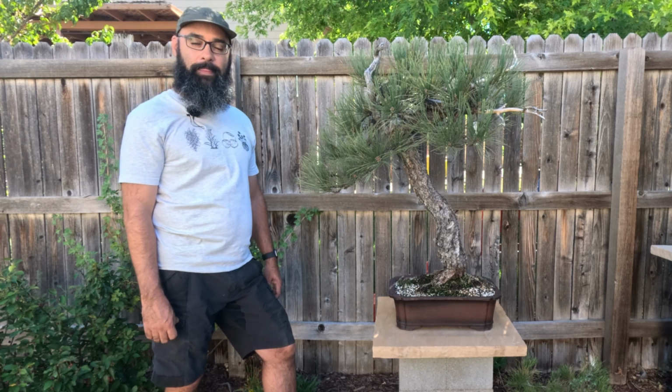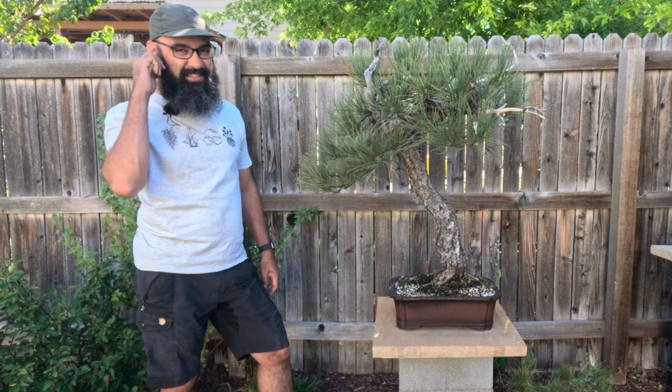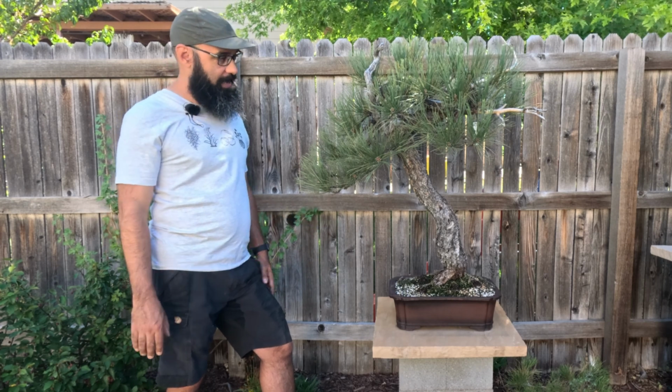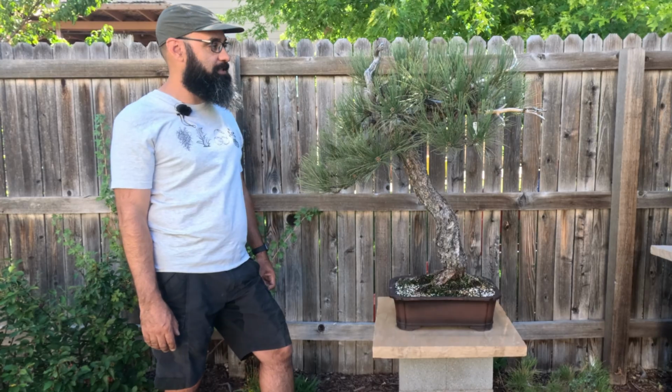That's another great container choice, by the way. Yeah, it's turned out pretty good. I think this is just a Chinese production pot, to be honest, but it was the right size. It was the right color. So yeah, I think it's a good little composition.